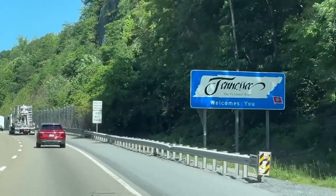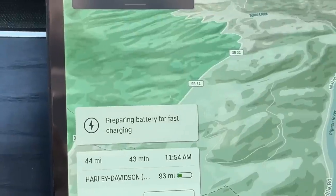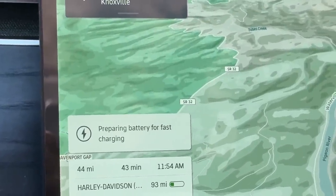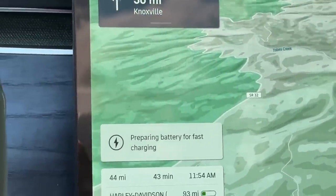Tennessee. We made it. So look at this. You can see that we're preparing the battery for fast charging. I know the Rivian does that, and I know the Teslas do that. I don't believe my Ford Lightning does that. It'd be a good thing to do.